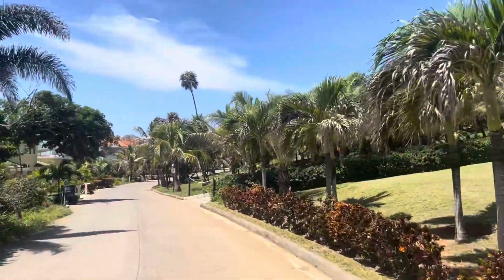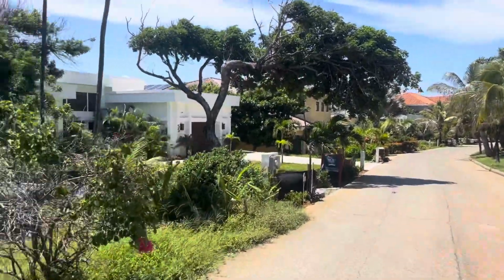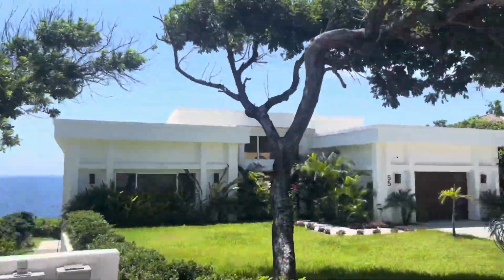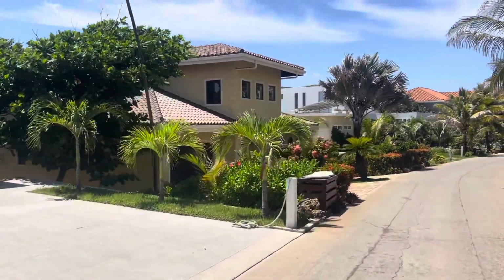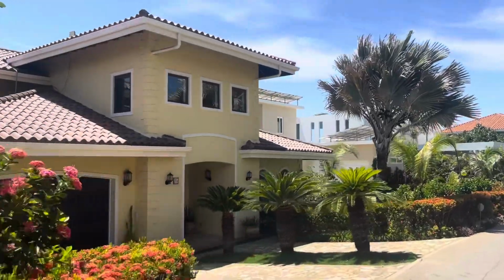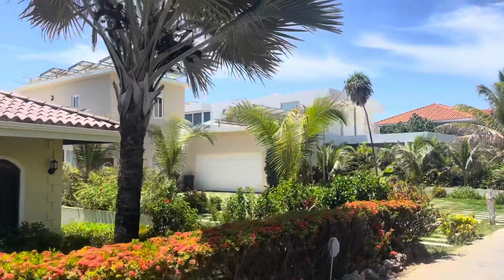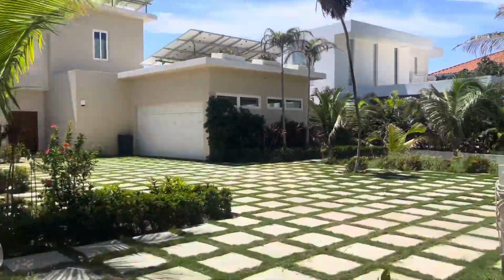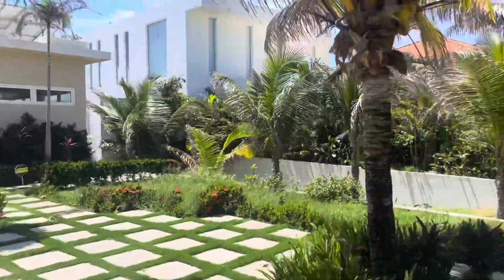I would say, generally speaking, in this neighborhood you're looking at $300,000 plus. If you are on the ocean, you're getting a lot higher. Most of these homes sell for in the high 1.5 plus, I would say, but probably closer to 2.5. We've got one on the market right now for 2.85. So these are beautiful large homes. I love that drivable grass.